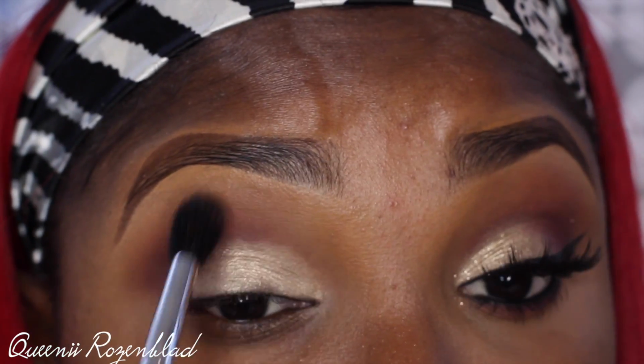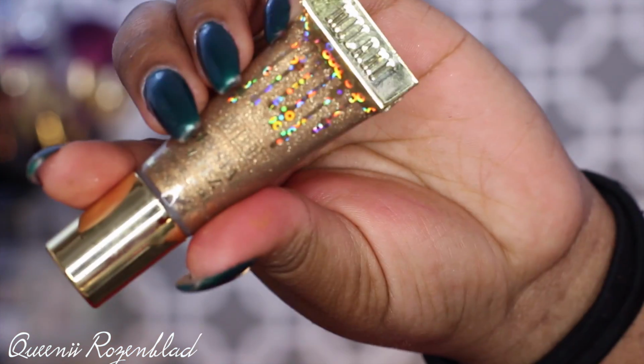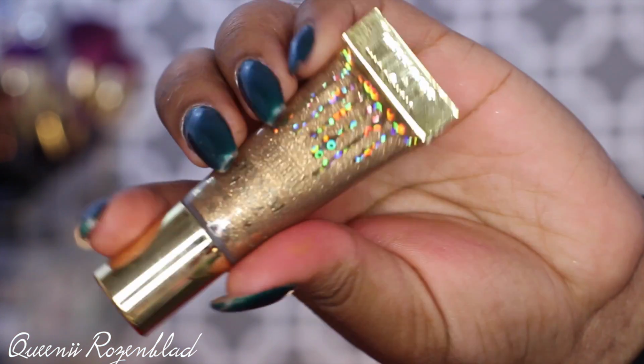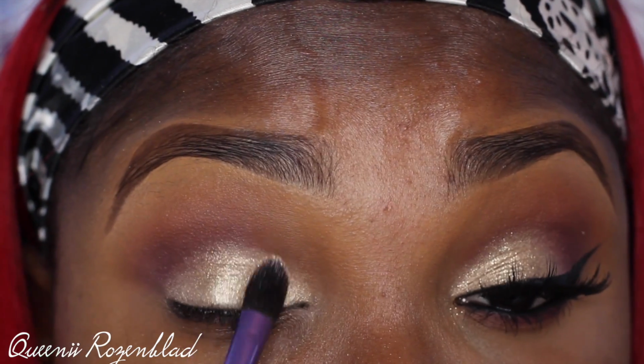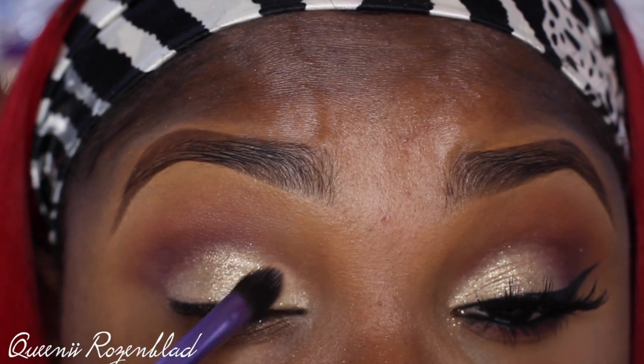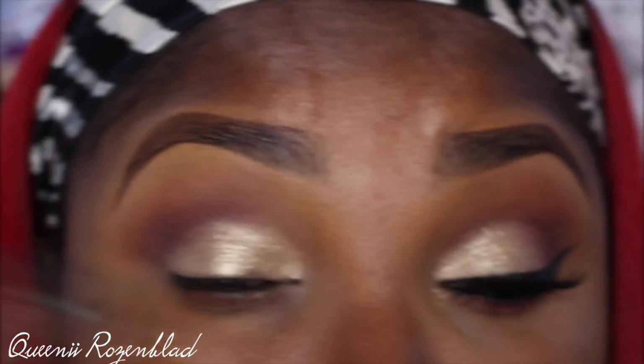Then I'm gonna go back in with my blending brush just to blend that out so it doesn't look messy or anything. Then I'm gonna go on top of that shadow with this Crystal Eyes eye gel from Milani. It's like a glittery gel that you could put on top of your shadows, and it makes it look sparkly and pretty. And this one is in the shade Stunning and Sparkly.